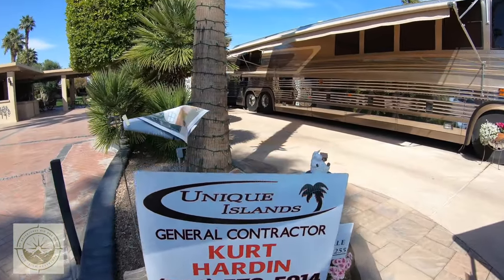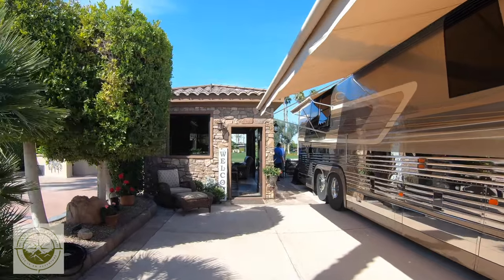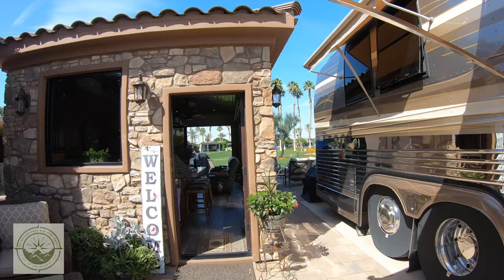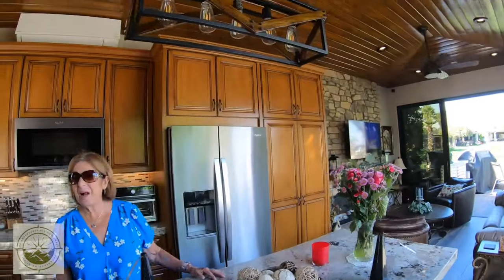Okay, here's lot number 255 by Unique Islands, and it is a casita. It is for sale. How much? $399,000. Nice little chair just outside. Look at the beautiful stonework. Oh, I love that. And look at the door. It's gorgeous. We didn't get a real good shot of it, but that door is cool.